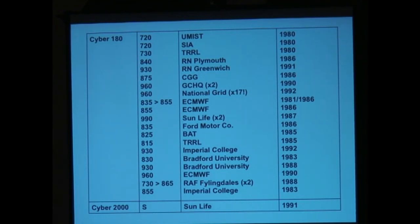And the single biggest order we ever got was from the Central Electricity Generating Board for the control systems for the national grid. They ordered 17 960s. I'd love to have been the salesman who was sitting on that order, but there we go.